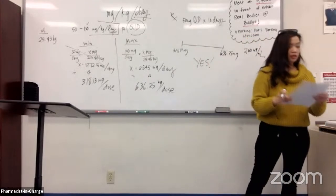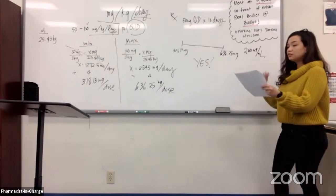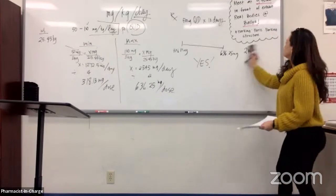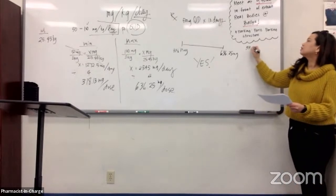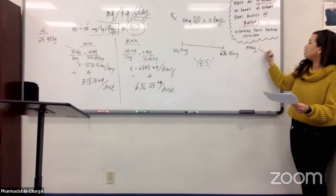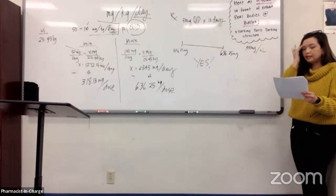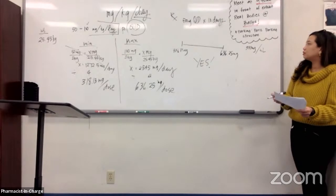Yes. Okay. Moving on. There is a supply given, right? That means that's what's available in your pharmacy. And what is available in your pharmacy? 333 milligrams per ml of cephalexin. Okay. How many milliliters per dose should we give to Billy Bob, your patient?